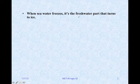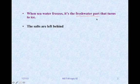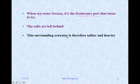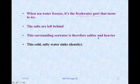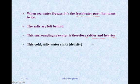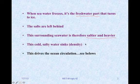All right. And as a result, something has to happen to the salts. So you have salt water, it freezes, the freshwater part turns to ice, and the salts are left behind, which means that the ocean water left behind after this freezing process is saltier. Okay, saltier, and as we saw, heavier. Saltier and heavier, right? And therefore it sinks. Okay, the cold, salty water sinks because it's heavier and denser. And as we'll see in one or two slides down, this is an important driver of the circulation of the oceans.